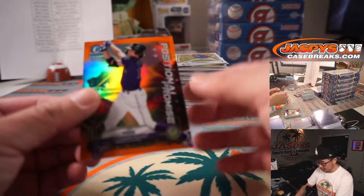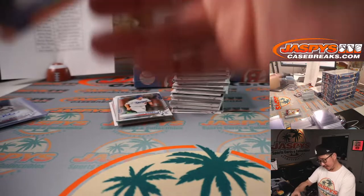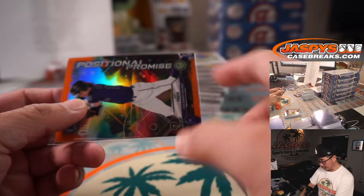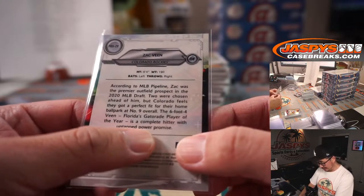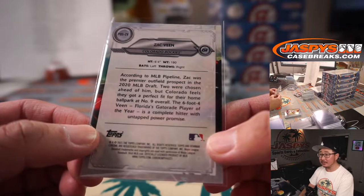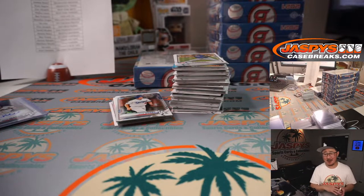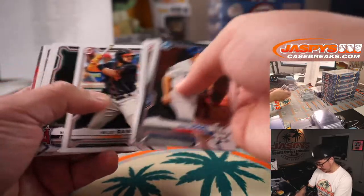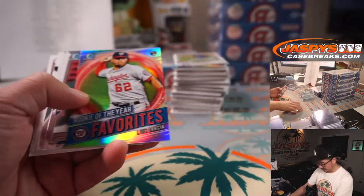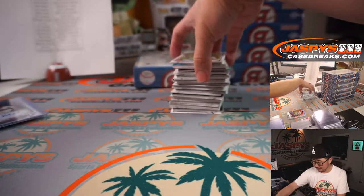All right, nice orange, 23 out of 25. Zach Veen. What is this? Positional promise? Got promise at that position? Untapped power promise as well? Nice. Kimbrel calls it his pterodactyl pose. Man, it does kind of look like that. That's what I would imagine a pterodactyl to look like if it were merged with a human.